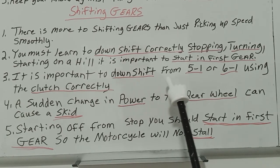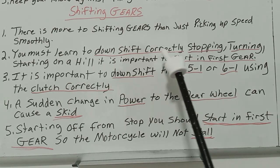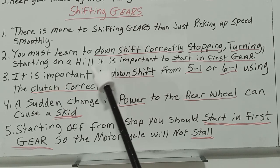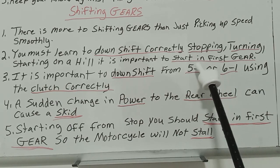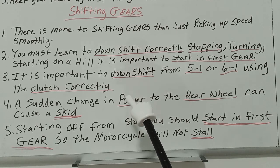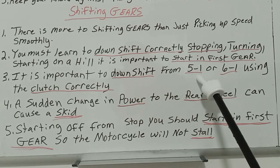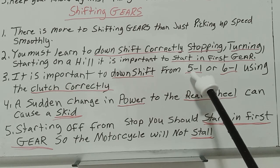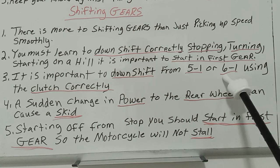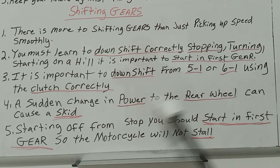It is important to downshift from fifth. Let me back up. You must learn to downshift correctly, stopping and turning. And also, when starting off on a hill, it's very important that you start in first gear. This is so you can take off and so the bike won't stall. It is important to downshift from fifth to first if your transmission is a 5-speed, or if your gearbox is a 6-speed, you want to learn to downshift correctly from sixth to first, using the clutch correctly.